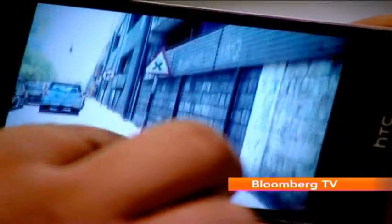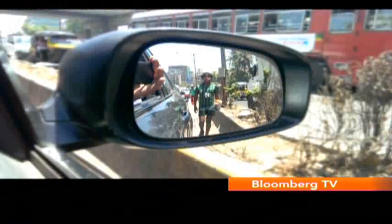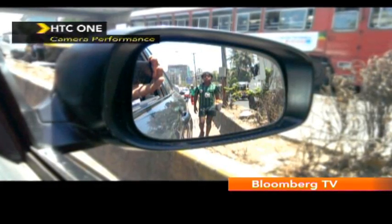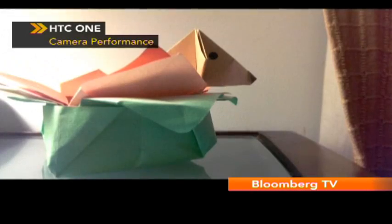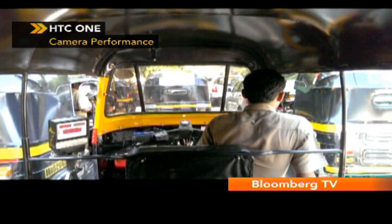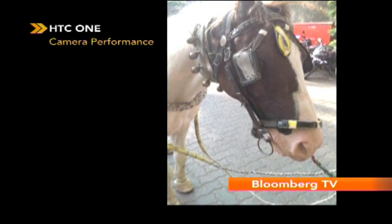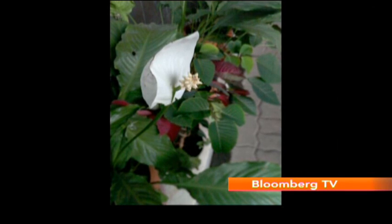The camera on the HTC One is 4 megapixels. And don't let that frighten you, because it's not all about the pixels, but also the pixel size. HTC's ultra pixel technology incorporates larger pixels than any other smartphone, which means better low light shots and a higher dynamic range. Bottom line, a great camera for low light situations.